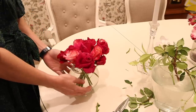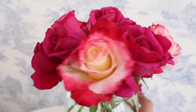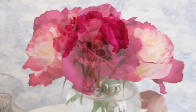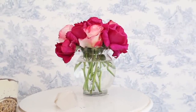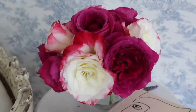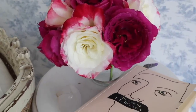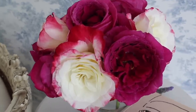I played around a bit with this bouquet and I thought to combine them with jasmine, but in the end, I went with an all-rose bouquet in a smaller vase. I knew that as the roses opened, this arrangement would look more and more beautiful throughout the week. Isn't it splendid?